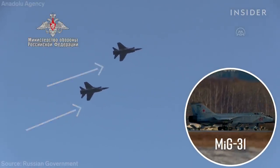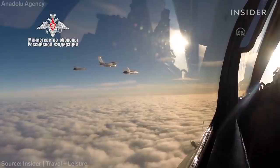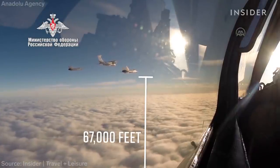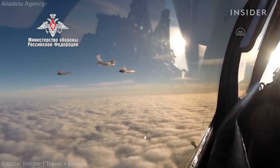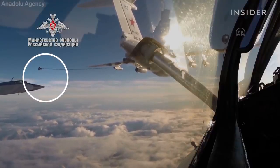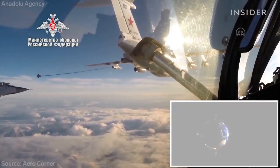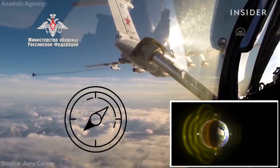For the very first time, Russia also flew its MiG-31 fighter jets over the North Pole. They have the ability to strike a moving target and can reach over 67,000 feet. That's nearly twice the cruising altitude of a commercial airplane. You can see they also refueled mid-flight, which is hard to do. Magnetic fields at the North Pole make navigating over it especially challenging for pilots.